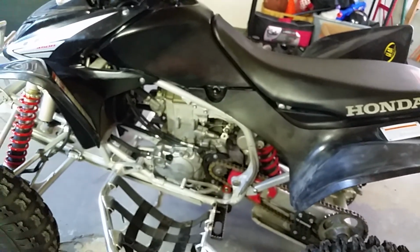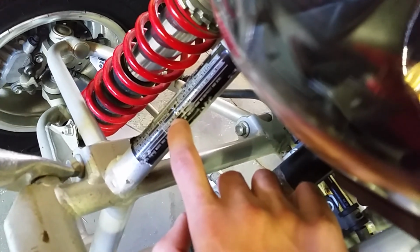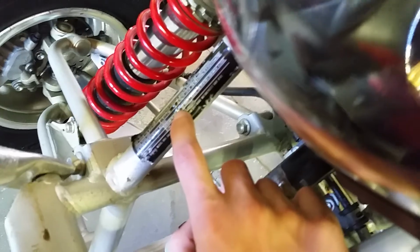This bike has like special oil, I'm not sure, like gas or oil. I'll have to check right here. It says, okay, gasoline 96 RON minimum and 96 octane. I'm not sure.